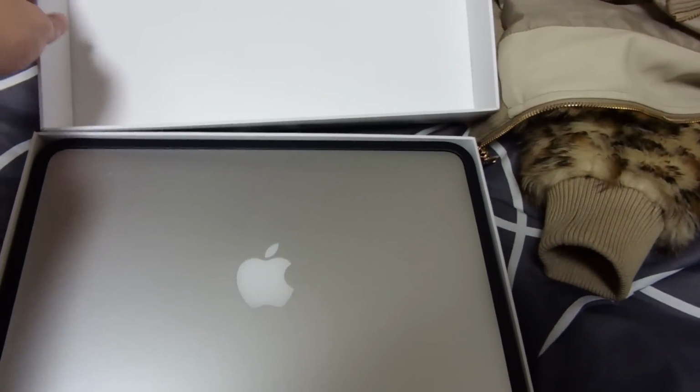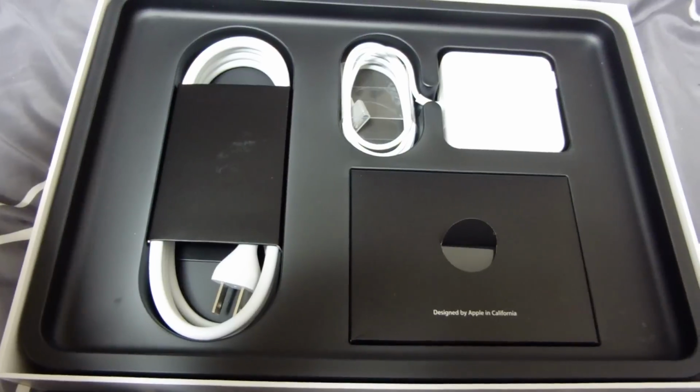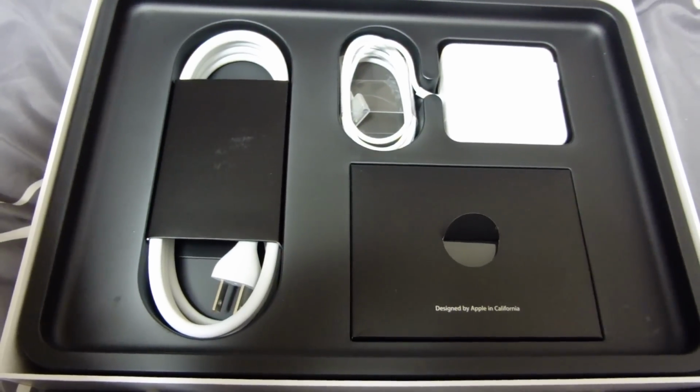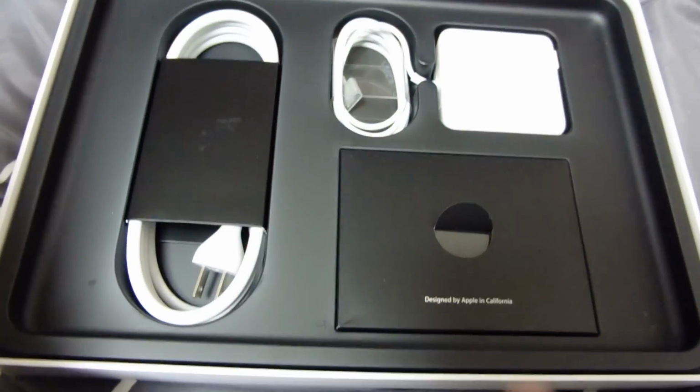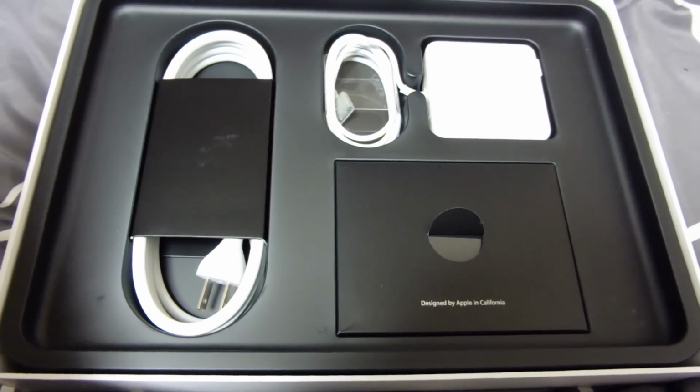And there it is. Ta-da. Beautiful. And it comes with all the regular stuff you get with a current model, including instructions. They're in here. And so yeah, that's pretty cool.